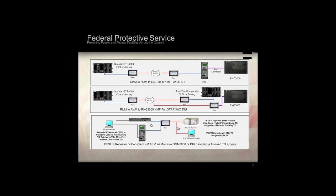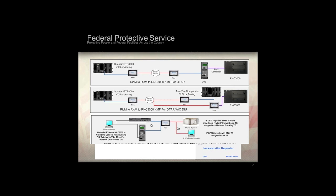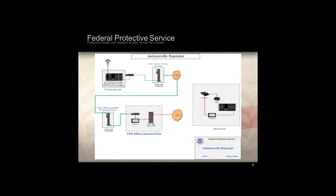You can go the other direction, where you take an IP-based repeater, brand new standards with the DFSI, and you want to replace a repeater that's out in the field. You can then have it go backwards, where you place it into the mix of everything, and the RIC-M will act like a Motorola V.24 device. If you have a newer style system and you want to connect into the IP of the new Motorola client cloud, they have a gateway that takes 4 V.24s to the Motorola IP. You could utilize this box where you have a dispatch console establish a talk group that talks to the RIC-M, and then goes into the other cloud of the Motorola and can talk to a GTR or a talk group in the trunking system, and vice versa.